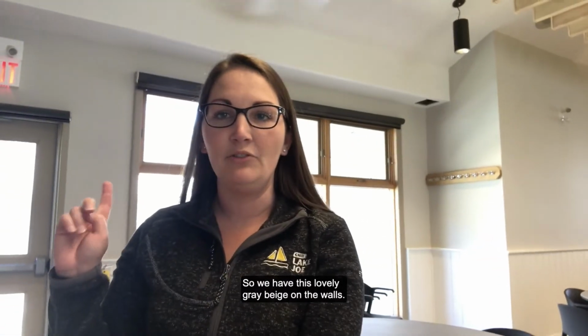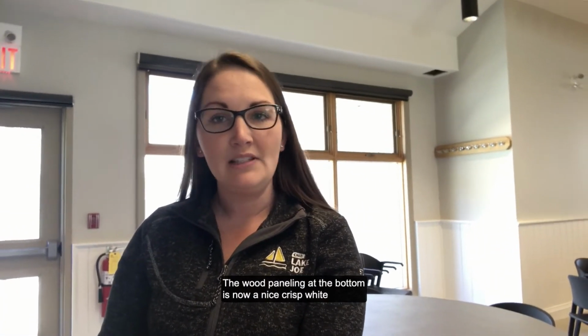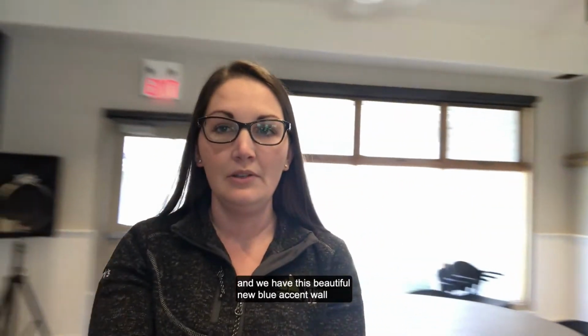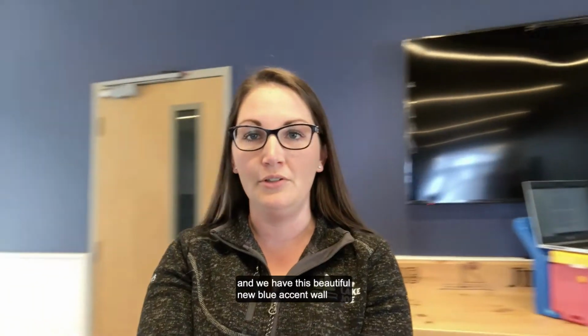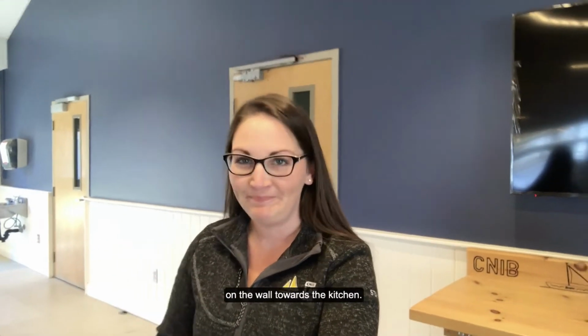So we have this lovely gray beige on the walls. The wood paneling at the bottom is now a nice crisp white. And we have this beautiful new blue accent wall on the wall towards the kitchen.